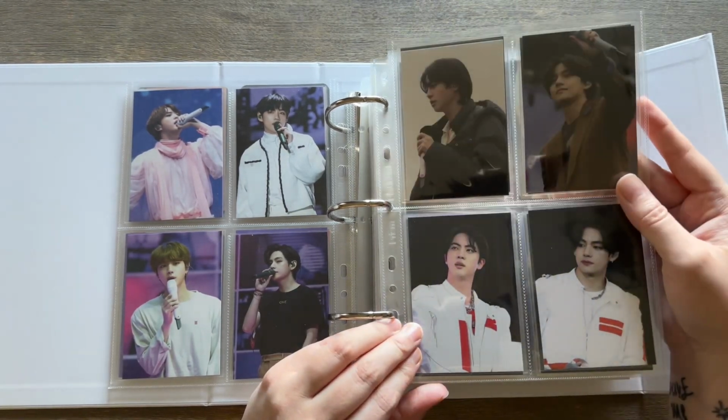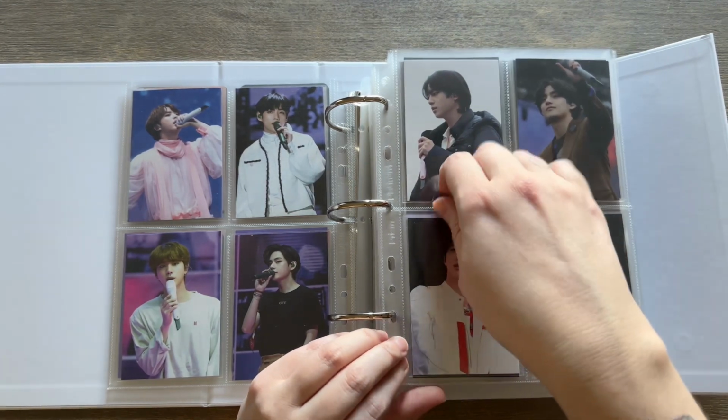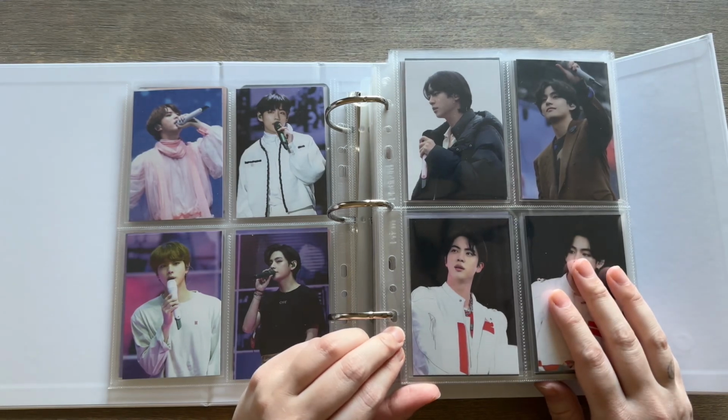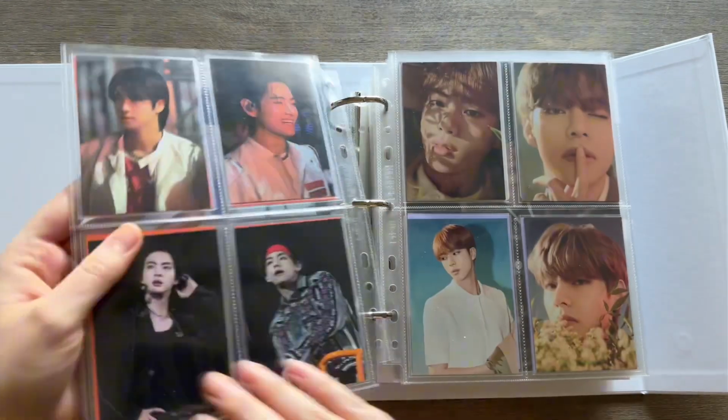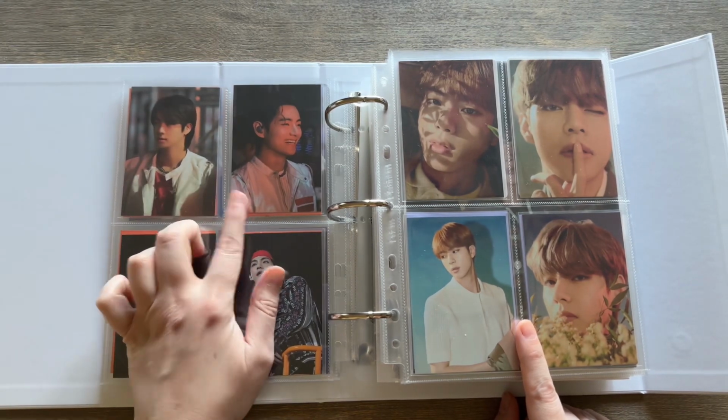These are Hive Insight as well, I think. I think so. The second set. And then the first set. I love that we got them in these outfits though.